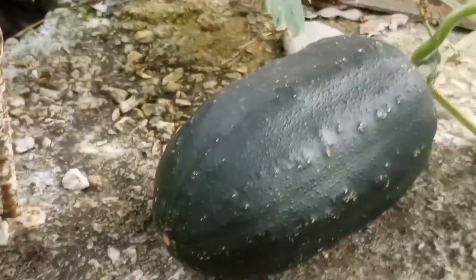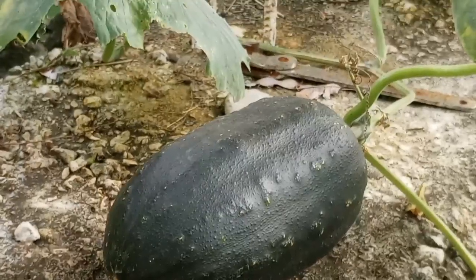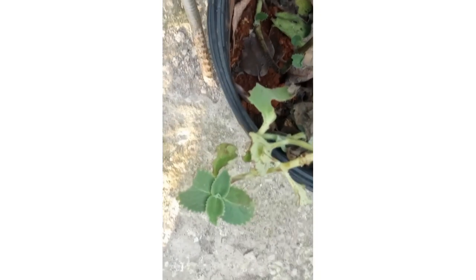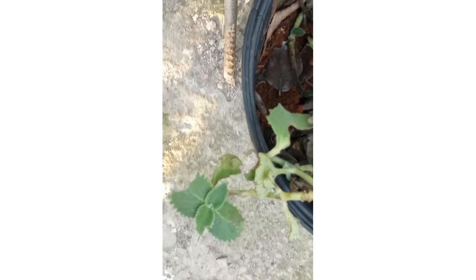So we got our first pumpkin, waiting on this one and the other one. Yay! A mint? It's not a mint, I would say it's a thyme. I don't know what this thyme is called, I'm going to look it up.